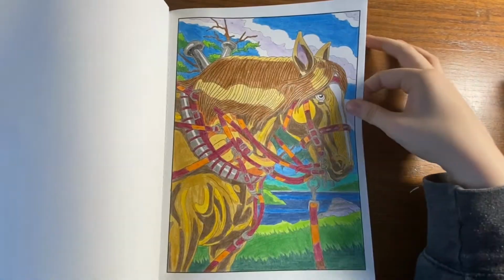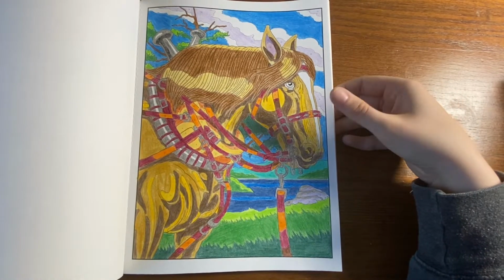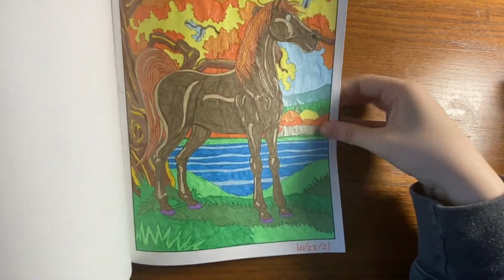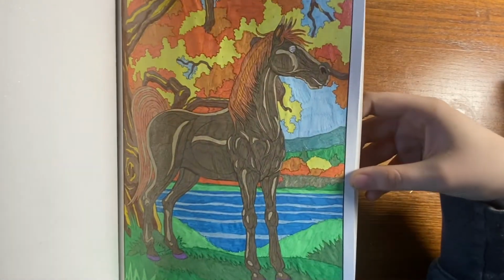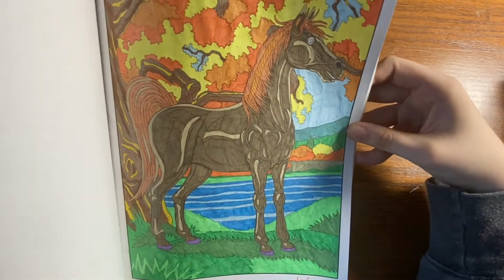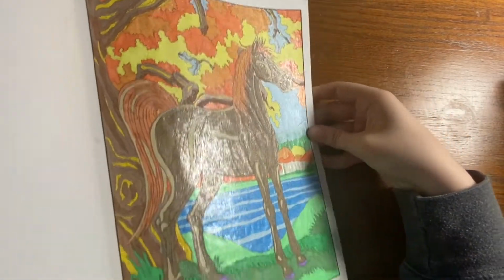And then Horses Color by Number by George Tufexis. I have this guy done. This was all done in colored pencils. I didn't color match exactly, but I still think it came out really nice. And then this guy I did in October, a couple days before Halloween. And I did this guy all in glitter gel pens again.